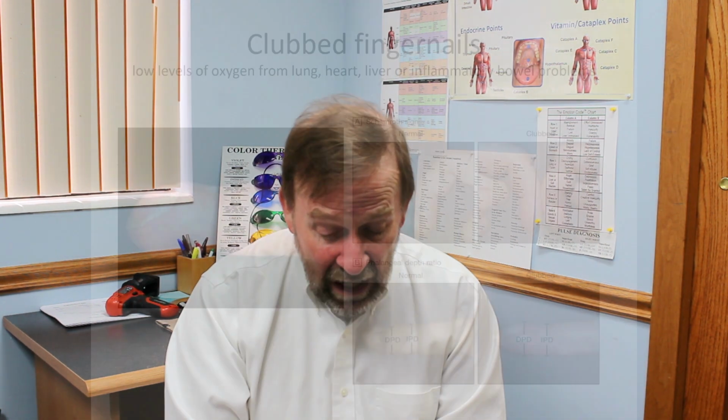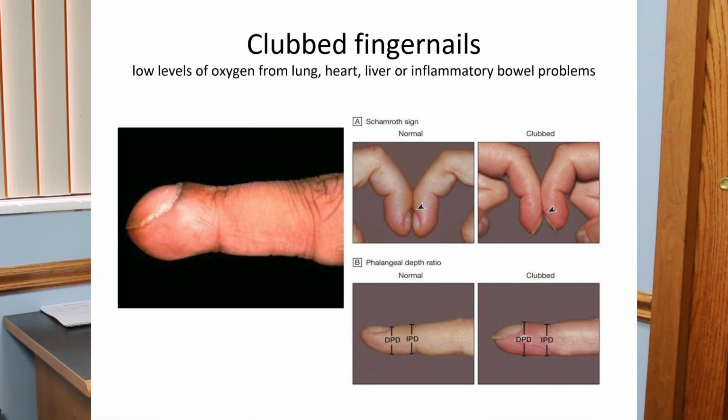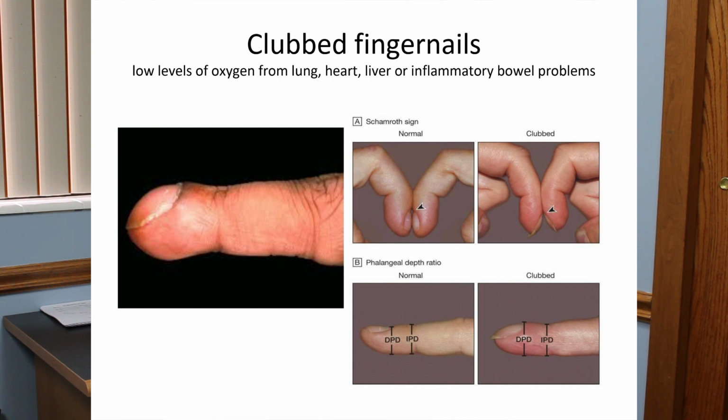The next we go to a clubbed fingernail, and it looks kind of creepy here. But look at the top 2 squares where the person's putting their fingers together, and you see the normal. You put those knuckles together, and you should be able to touch your fingernails together. The person with the clubbed nails, they put it together, and their fingernails cannot touch, and so this is associated with low levels of oxygen. From the lung, affecting the heart, the liver, the inflammatory bowel problems. Again, this is somebody who is really sick.